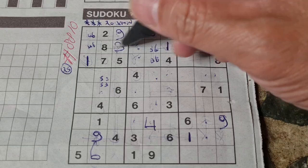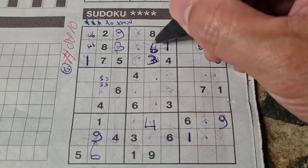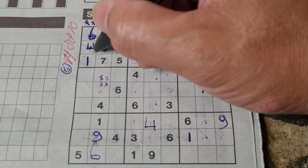3 and 6, we have 3 in the second row, no 3 there. 3 should be here. 6 goes there. 4 and a 6, we have a 6 in this second row, no 6 there. 6 should be here. 4 goes there.